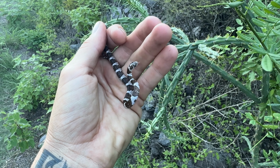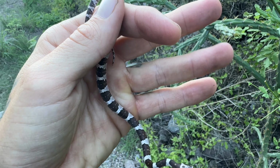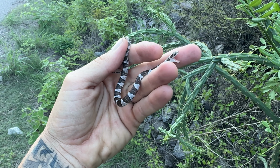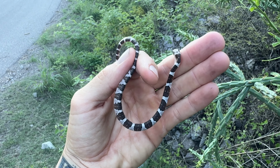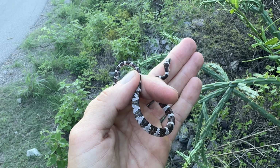Check out this little Mexican lyre snake. These things are so, ow! These things are so cool. They like to bite though. Yeah, thanks dude. But anyways, we'll let this guy go. We didn't even take pictures. I'm getting kind of tired of that. Just getting bit over and over again, so yeah, we'll let him go.